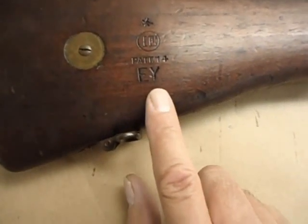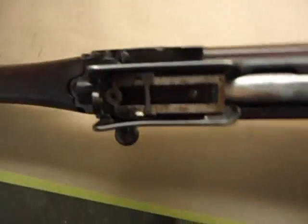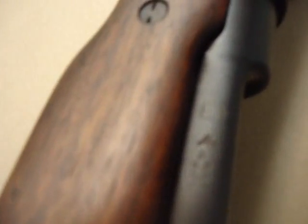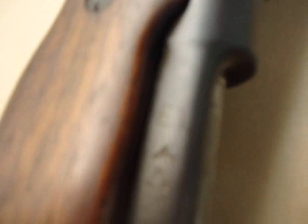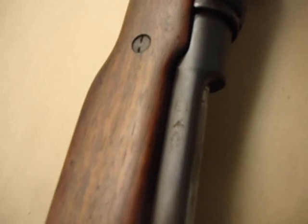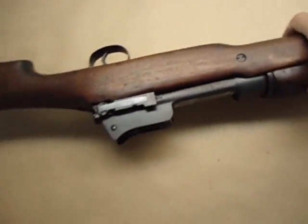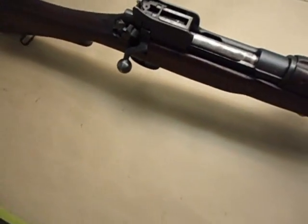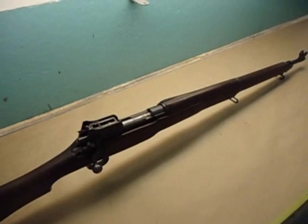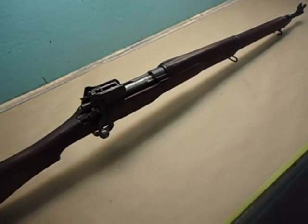I researched that EY a little bit, and what I was able to come up with, it's also stamped over there, right there. Let me get a good shot of that. You can see that. See that EY there, right up at the top. And then of course your British markings again. But anyway, from what I was gathering from a fair amount of research on the internet, the EY stands for the fact that this thing is only to use ball ammo in an emergency.